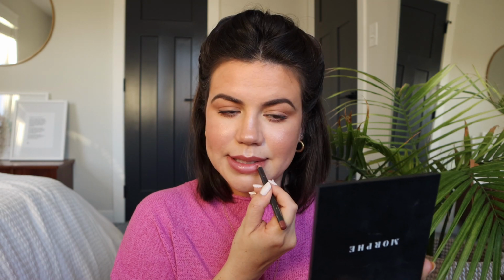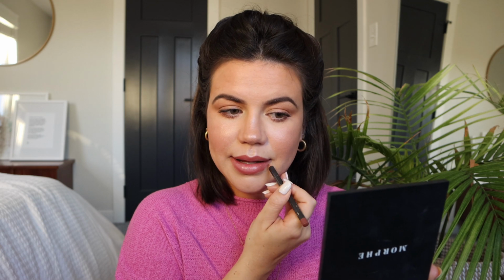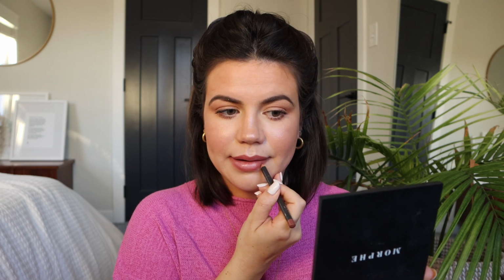For my lips, I'm going to be using MAC's Whirl Liner. And I just line my lips with this. And then once they're lined, I kind of color in a little bit.